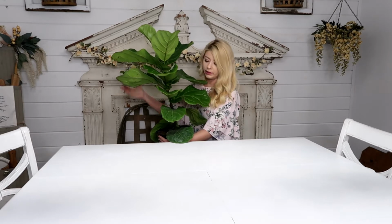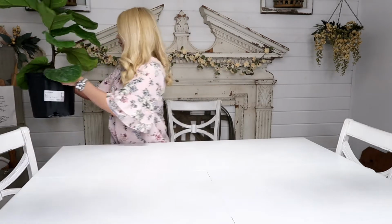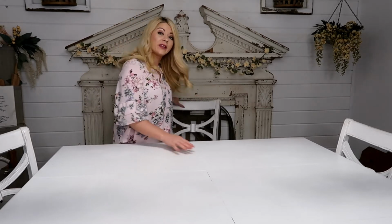Isn't it the cutest little plant? Oh, it's like a baby. Look at it. All its leaves are perfect. I don't know why. I just love this guy or girl. Okay, so we got the plant. I'll sit it down here. Aww. That's the cutest. It's a nice shaped plant. I'm in love with it, as you can see.